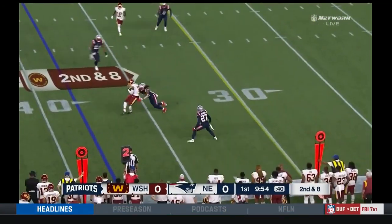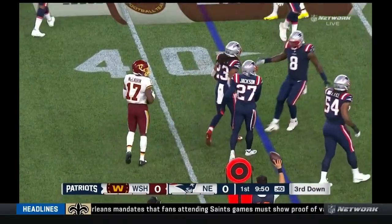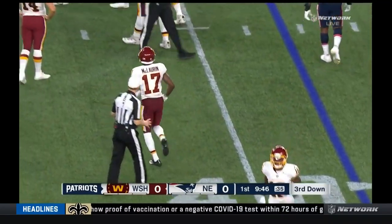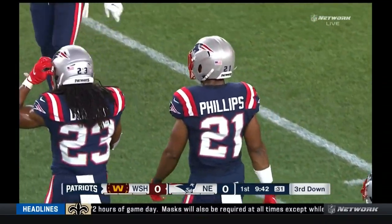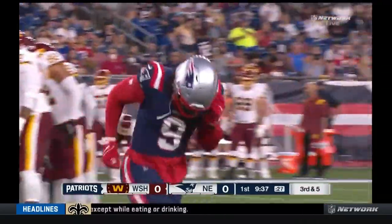Stands in, rears back, and throws it underneath. Quickly closing, Duggar. The takedown of McLaurin. Yeah, it's going to be fun to watch these safeties this year. Guys like Duggar, Adrian Phillips, who you and I talked a lot about last year, playing multiple positions. He actually played some linebacker due to the amount of injuries the team had on defense.